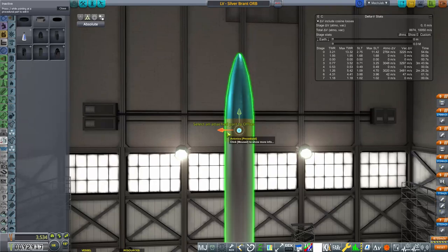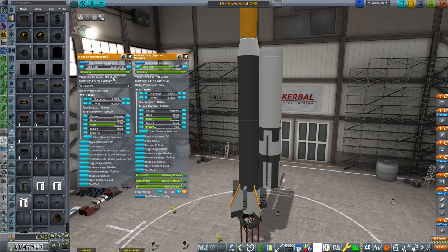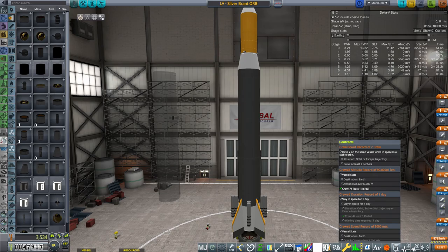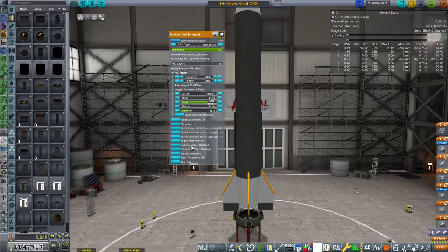The unlocking of that recent materials tech node now gives us the tank type that I was targeting to use for our Silver Brant or RB, which is the integral tank type. So with that, we go back to the VAB and we continue last episode's work, and we continue the development of what will be this career's first orbital rated booster.